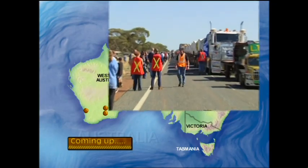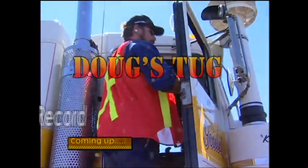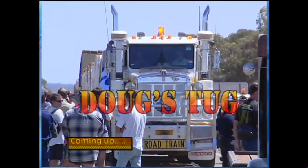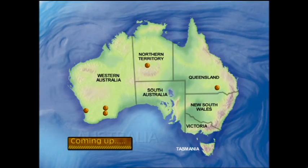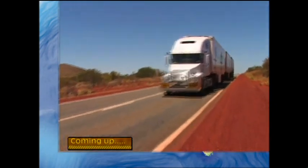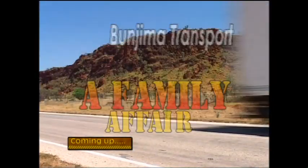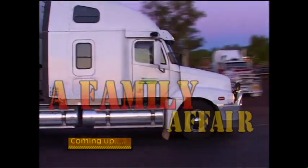We see the world record-breaking attempt of the biggest road train haul in history. Will this Kenworth pull a string of 79 trailers weighing more than 1,000 tonnes? A family transport operation with a difference. Paul Wonbon and his family run a freightliner as a subby between Perth and Kununurra, a leg of more than 3,000 kilometres.